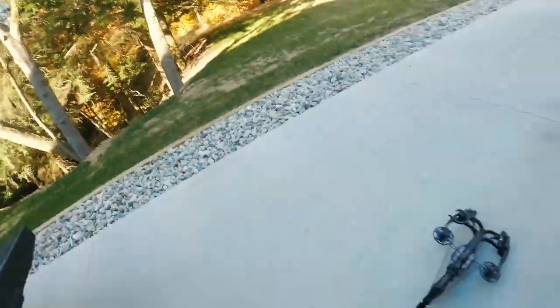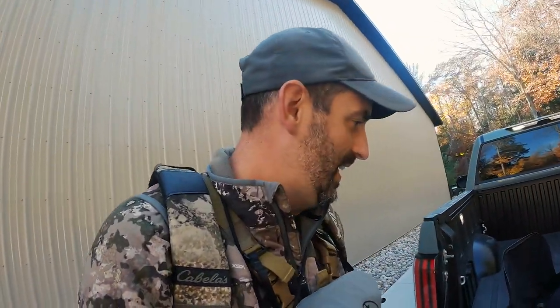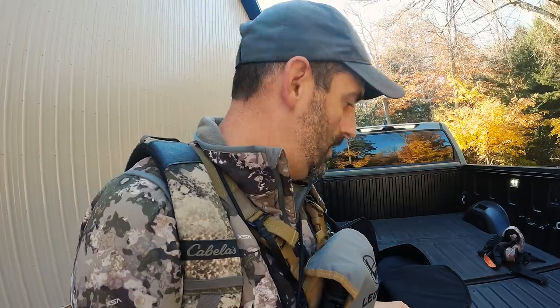I just got my safety vest off, got the crossbow loaded up. The problem is I don't really have anywhere to film it. I took the attachment off my regular camera. I'm gonna see if I can set it on the ground somewhere. Of course, I don't have a tripod either. Off we go.